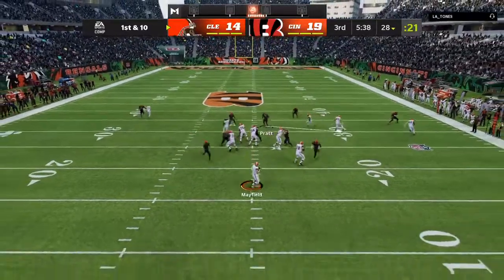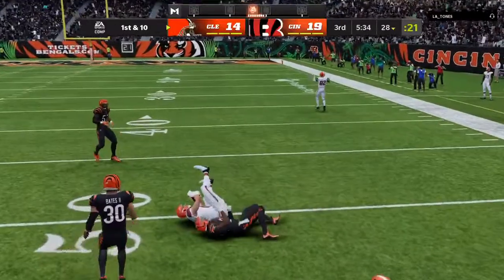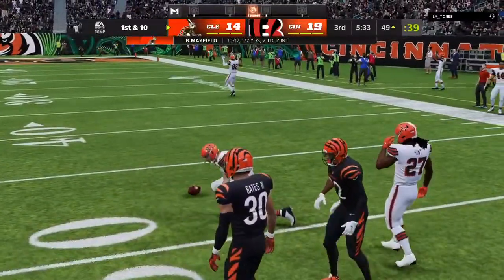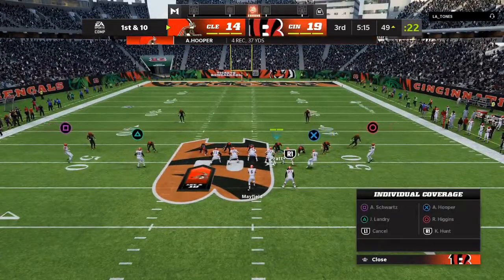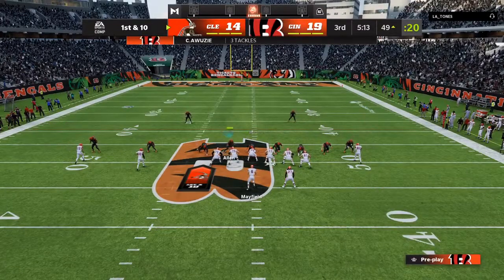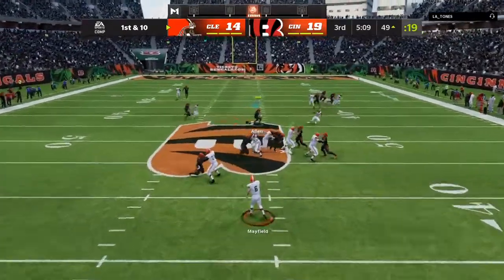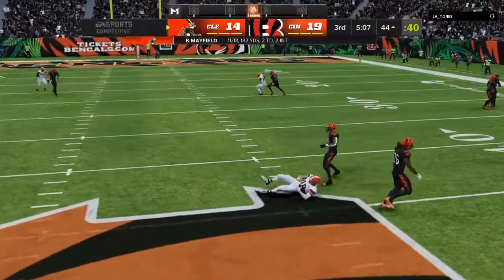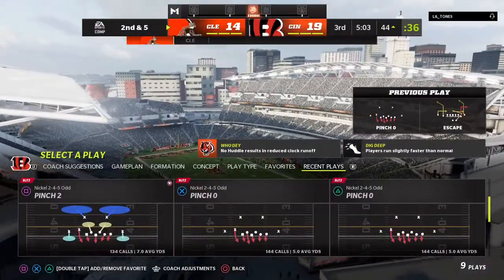And again, it's Mayfield. It's caught by Hooper. And he'll be taken down, but not before they work it across midfield. Mayfield now looking to throw on 1st down. Over the middle, and there's a diving catch. 5 yards on the catch there, brings up 2nd down.